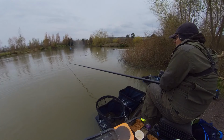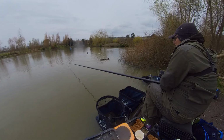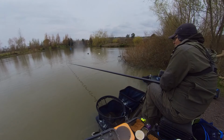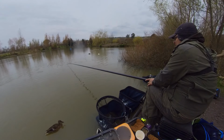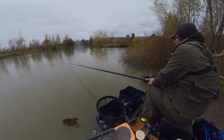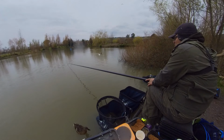I've had 40 skimmers, and the last few skimmers I've had have been good ones. I've had one that's got to be over £4, a couple of 3-pounders, so they're going to bump the weight up nicely. Sadly, the guys either side of me have both caught a few carp, so I might be falling behind a little bit on the carp front.